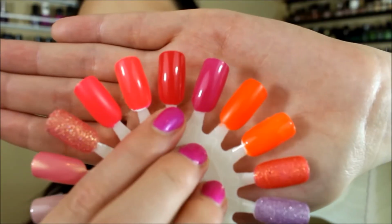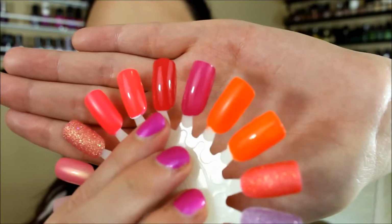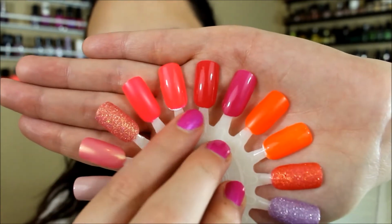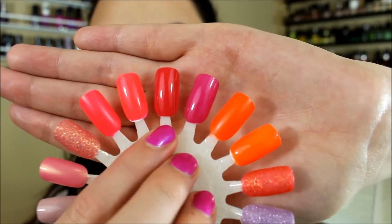So here is 2 coats of Dixie. I could have just left it at 1, but I just wanted to do 2 because I always do 2, but this is opaque in 1 coat, and you can see how it's different from Alli. It is a little bit darker and dustier, but it's still like a bright, fun summer polish.